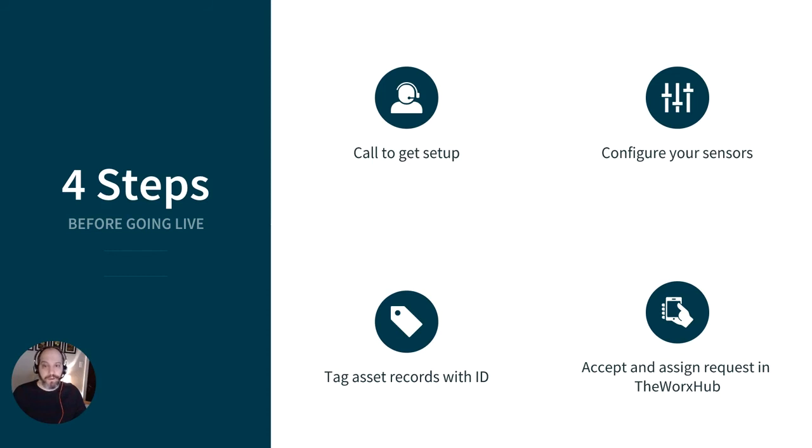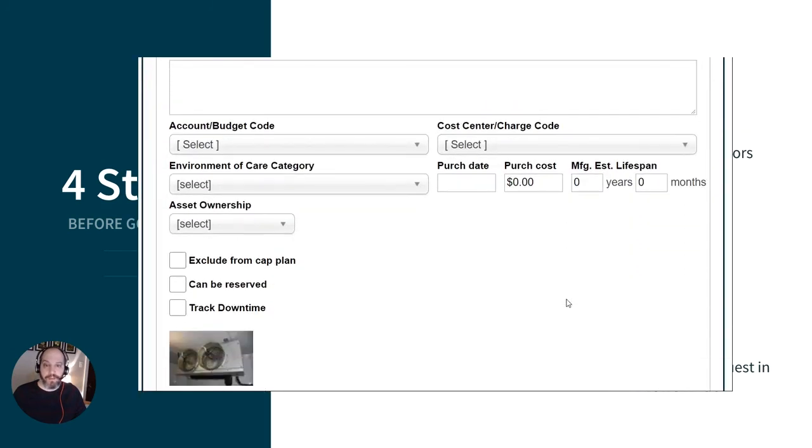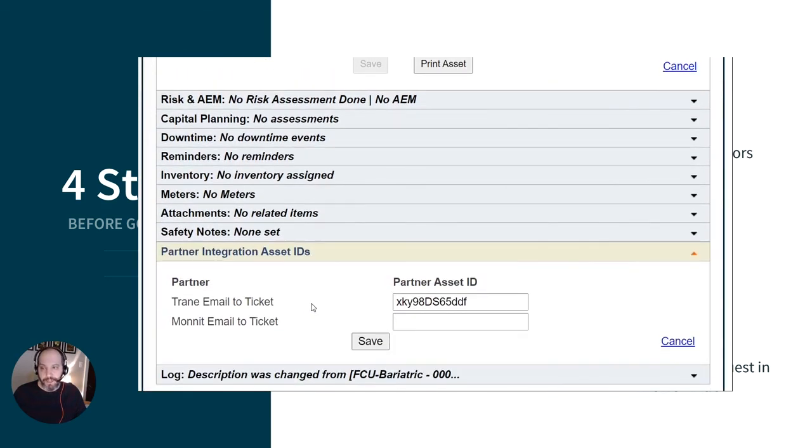Your devices or the sensors monitoring them will typically have some sort of unique ID, be it an equipment name, ID, IP, or some other identifying info from the sending system. We can map that ID against an asset in TheWorxHub such that when the request comes in, it will automatically link it to that asset, and the resulting work order will inherit the location of that asset.